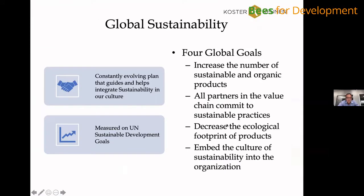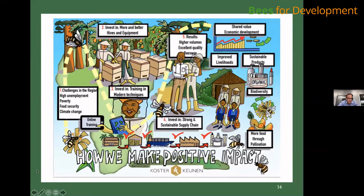Let's see here. So what do we do, and how do we make a positive impact, and how can we improve the lives of our beekeepers, right? The challenges in the region, right? High unemployment, poverty, food security, climate change. Well, if we invest in more and better hives and equipment, we invest in training and modern techniques, we invest in a small supply chain, the results are going to be higher volumes of wax and excellent quality of beeswax. We believe in the shared value system, right? There's the economic development for the farmers, and it improves everybody along the way in that supply chain.